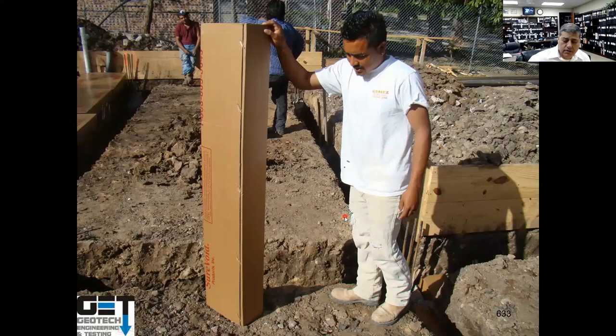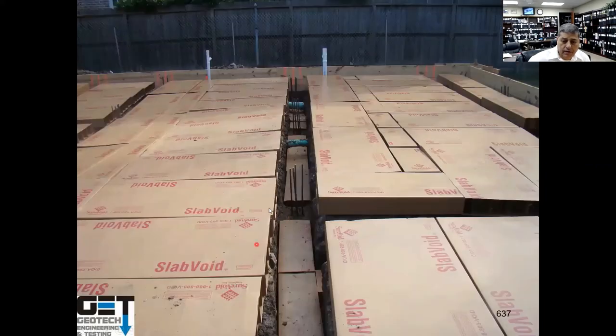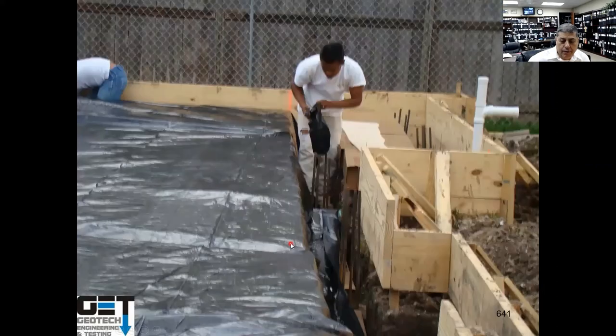These are the void boxes. These are the grade beams. You put void boxes under the slab and in the drill pier areas. Then you cover it with vapor barrier.